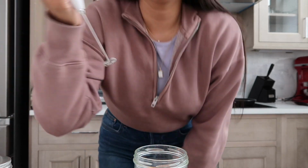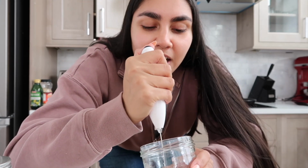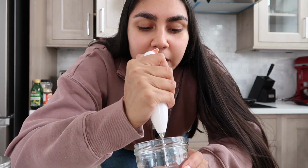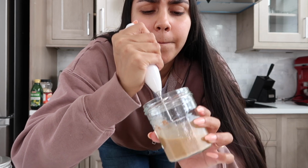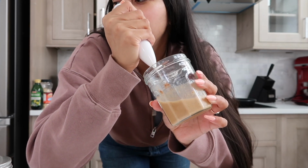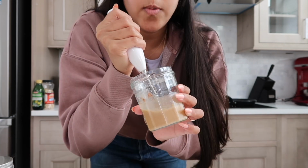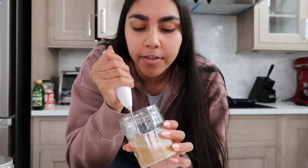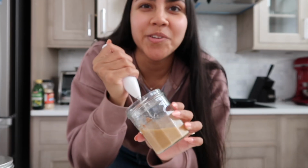And then I have this milk frother from Amazon. I'll link it down below. It's really good. It's battery operated. It's amazing. I'm just gonna whisk it up. This coconut and almond creamer doesn't get super frothy the way that oat milk will get really frothy, but it still does the job. Oh my god, it smells so good.